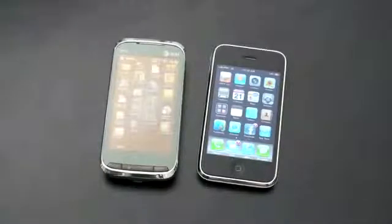This one's really going to be a draw depending on what you're used to. If you want the simplicity and elegance of the iPhone, it's a great way to go. If you're looking for the customization and the more Exchange synchronization and some more advanced features, and especially a more open platform, Windows Mobile is really going to be a very solid way to go.